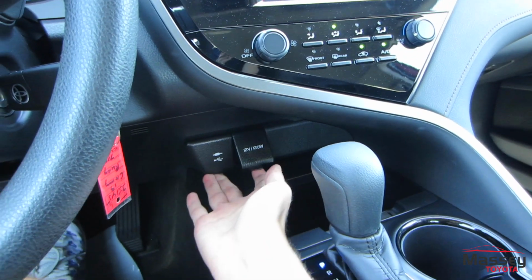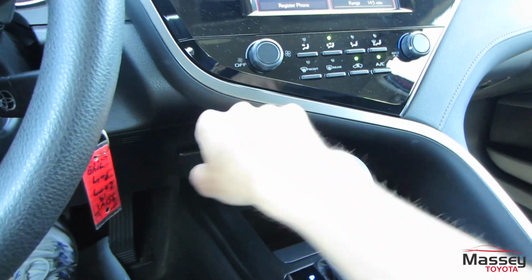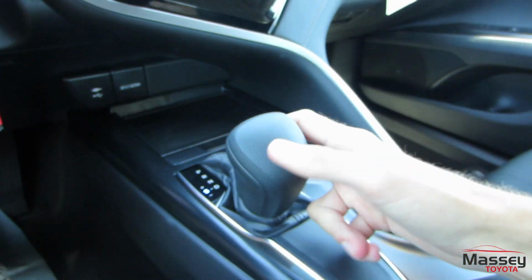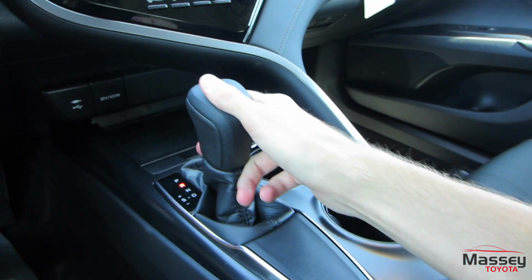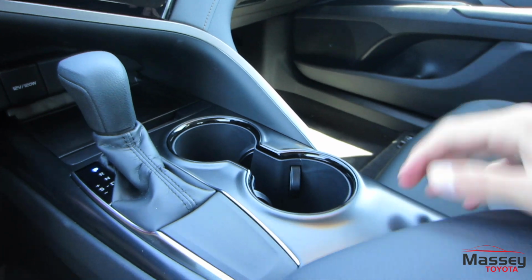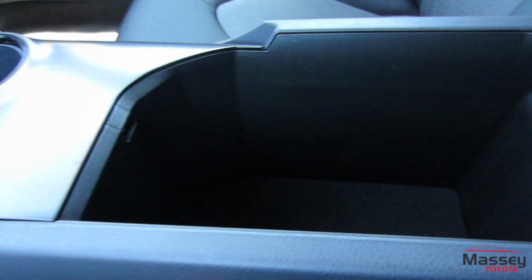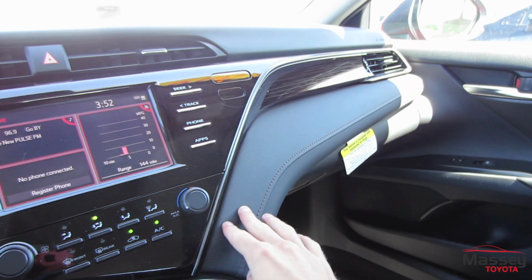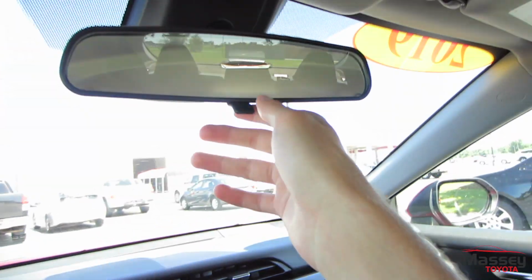You have your audio inputs as well as a 12 volt down here, with a little bit of storage. And this is going to be that 8-speed automatic with your sport mode and manual shift. Reverse does give you your rear backup camera on the audio display, with cup holders and a nice padded armrest with plenty of room. Glove box, damped, with your owner's manuals and that phone charger down in there. Nice padded and stitched accents on the dash.